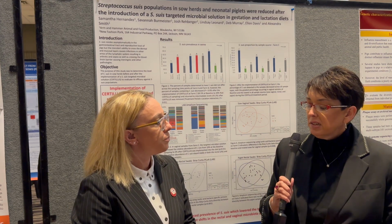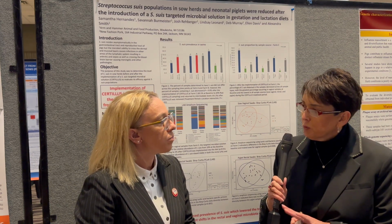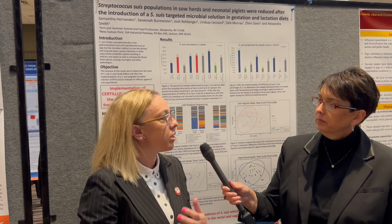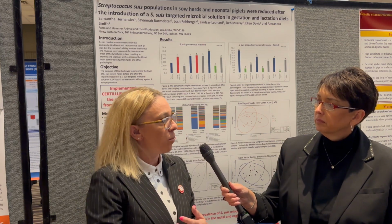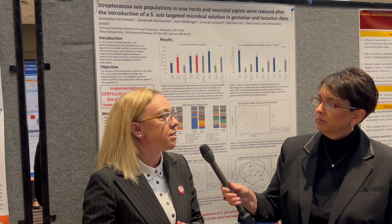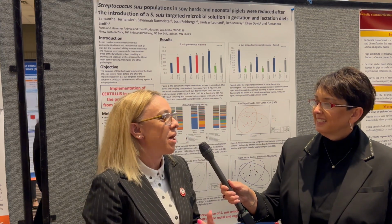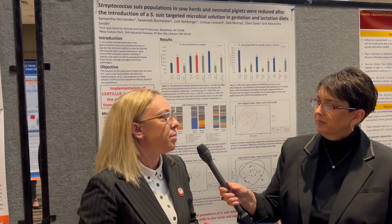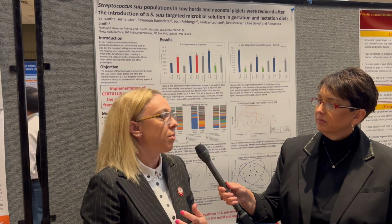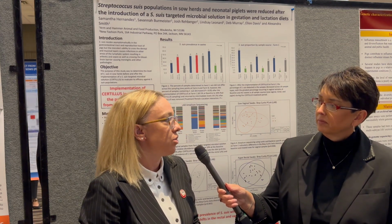Very good. And when it comes to an on-farm application for this research, what does this mean for producers? This could really help with cleaning up the sow, and also cleaning up her piglets. We only implemented into the sow diet, but we actually saw decreases in Streptococcus suis levels within the nursery as well. One of the things we really wanted to see was, if we implemented, can we stop that transfer of pathogens from sow to piglet? And we found that we can do that, and we can reduce that pathogenicity going into the nursery as well.